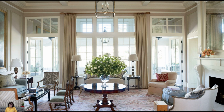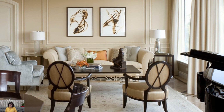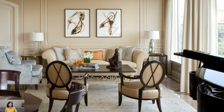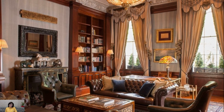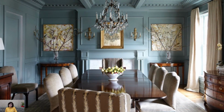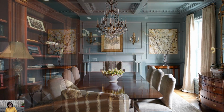Georgian design is based on classical principles of architecture, with an emphasis on proportion and scale. Rooms are typically spacious and well-proportioned, with tall windows, high ceilings, and ample natural light. The use of classical architectural elements such as columns, pilasters, and pediments adds a sense of grandeur and refinement to the space. Georgian interiors are heavily influenced by neoclassical design, which drew inspiration from ancient Greek and Roman architecture.